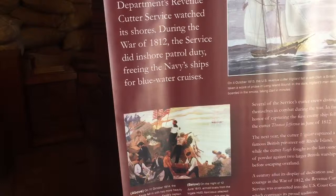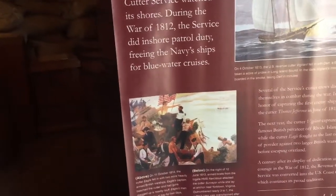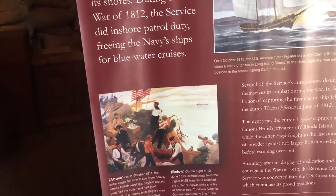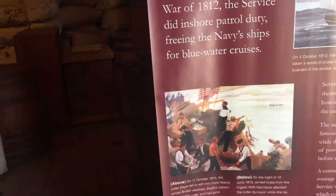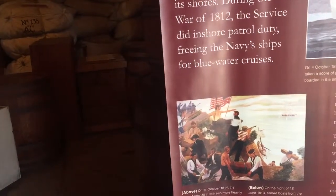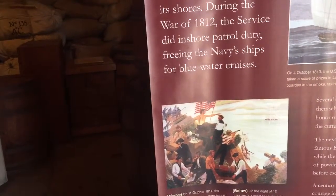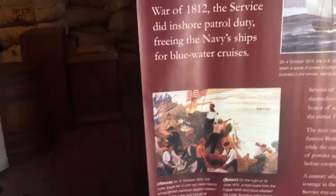A century after its display of dedication and courage in the War of 1812, this Revenue Cutter Service was converted into the U.S. Coast Guard, which continues its proud tradition. Your gallant and desperate attempt exuded such admiration. Letter from Lieutenant John Creary, Royal Navy, to Captain Travis, U.S. Revenue Cutter Service. On October 11, 1814, the cutter Eagle fell in with 2 more heavily armed British warships. Eagle's captain beached the cutter and had guns dragged up a nearby bluff. Eagle's men held the army at bay for 2 days until they ran out of ammunition. On the night of 12 June 1813, armed boats from the frigate HMS Narcissus attacked the cutter Surveyor while she lay at anchor near Yorktown, Virginia. Outnumbered nearly 3-1, the cutter's crew was overwhelmed after 10 minutes of desperate fighting.